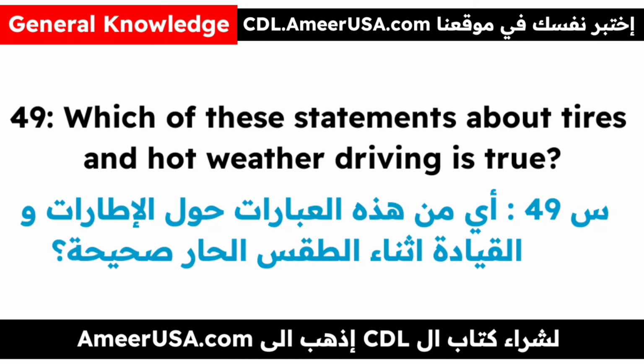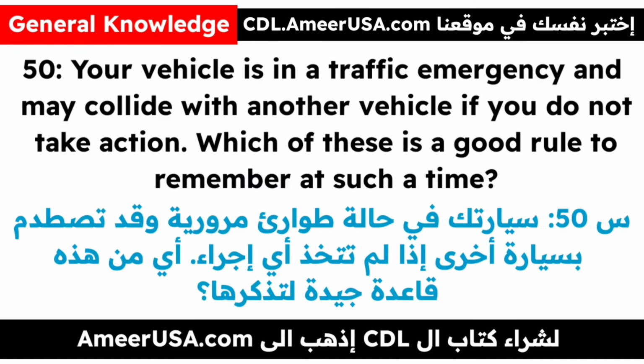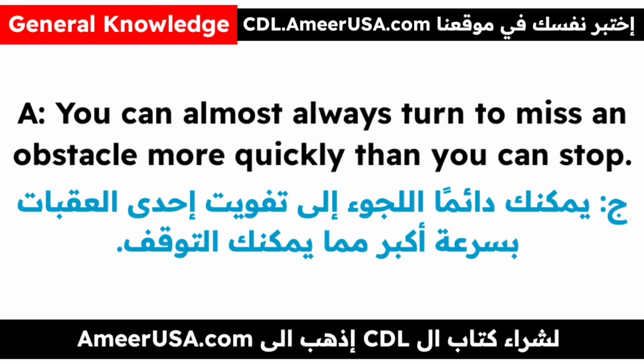Question 49. Which of these statements about tires and hot weather driving is true? The answer, you should inspect your tires every 2 hours or every 100 miles when driving in very hot weather. Question number 50. Your vehicle is in a traffic emergency and may collide with another vehicle if you do not take action. Which of these is a good rule to remember at such a time? The answer, you can almost always turn to miss an obstacle more quickly than you can stop.